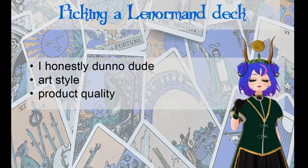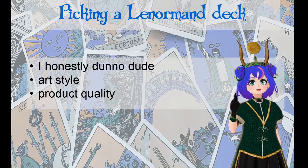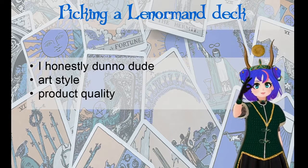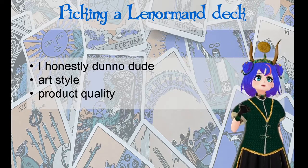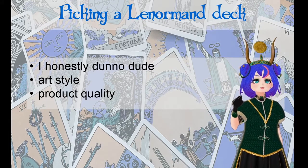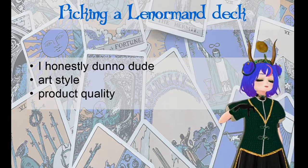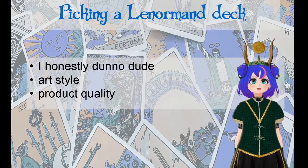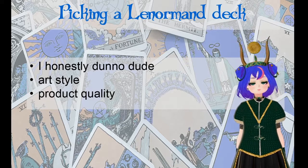Definitely. I can't really help you with picking a Lenormand deck because I don't own any, as I've explained, since it doesn't work for my style. But there are art differences. I'd say mostly the product quality, because I don't know what other factors there would be. You're always going to have the dog, the key, the ship, or whatever it is that is in it.